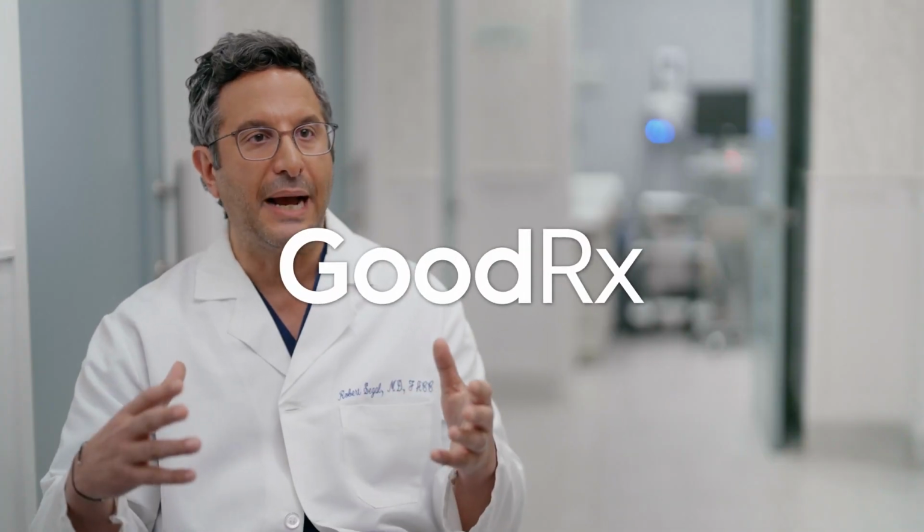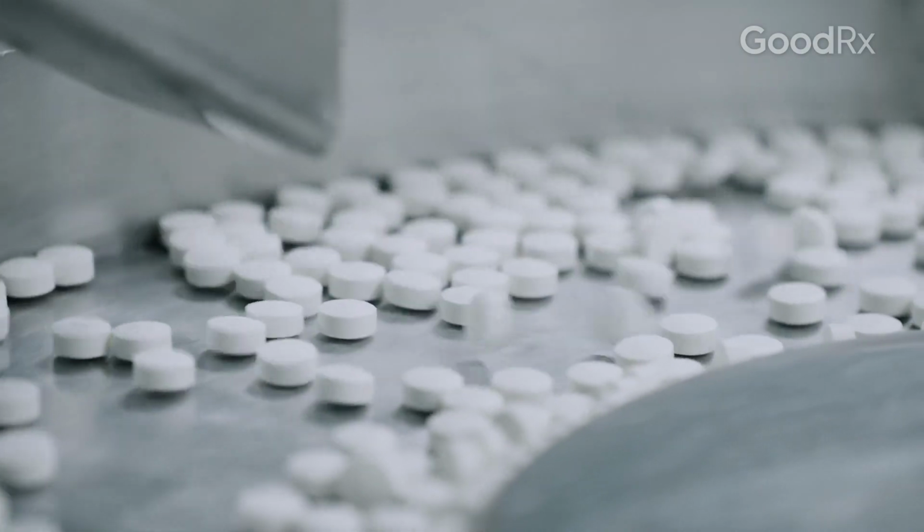There's a lot of reasons to be optimistic if you have high cholesterol. There's so many types of medications to treat high cholesterol that we can definitely find one that's tailored to you. Many of the medications are well tolerated, they're affordable, and they're highly effective.